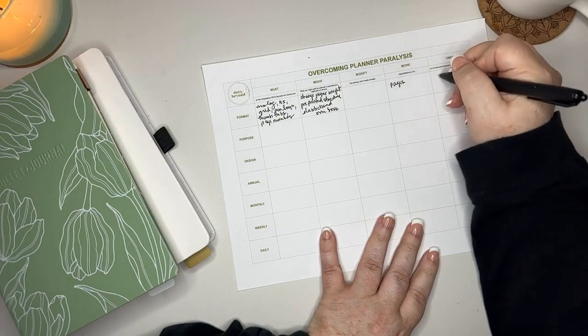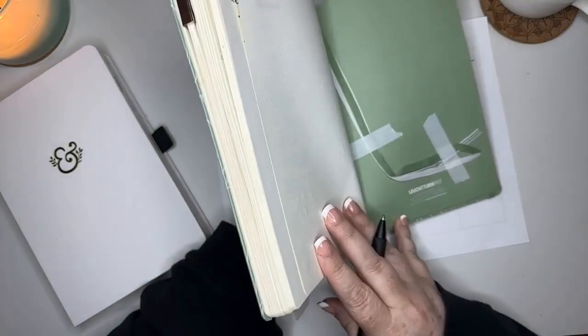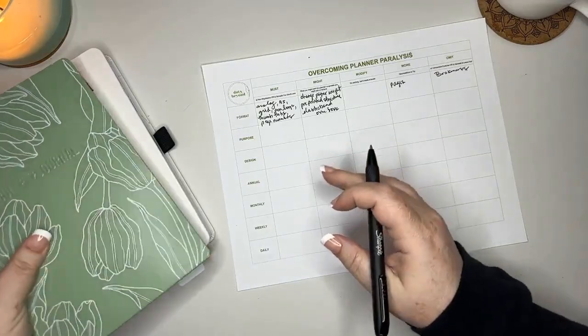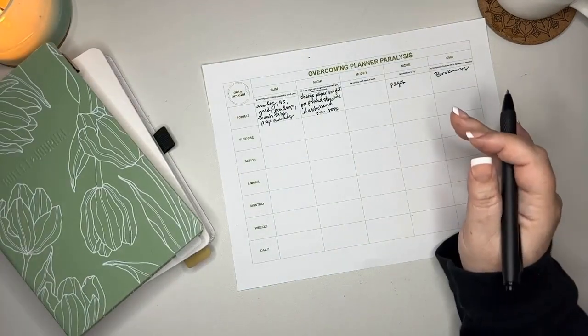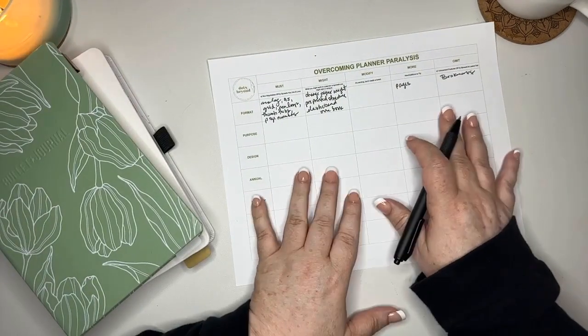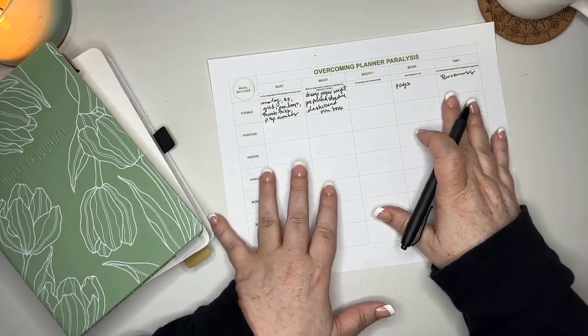Something I can omit: bookmarks. Right now, these bookmarks are washi taped into the back. Once I started using the thumb tab idea, the bookmarks went away for me. They're more in the way than anything, and I don't need a bookmark. The bookmarks are done. Let's talk about purpose.